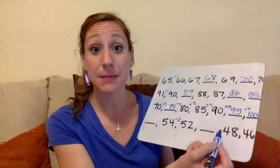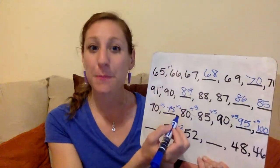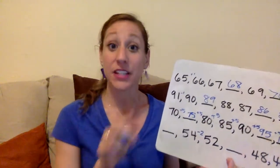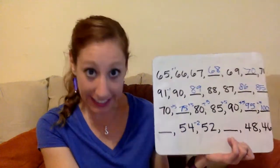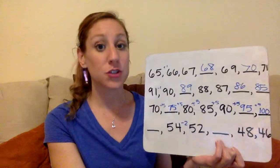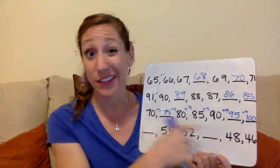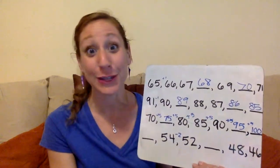Let's see if that's the same here, because sometimes patterns repeat, but in a different way. So I've seen some patterns where you add 1, and then you add 2, and then you add 3, and then you add 4 in between the numbers. So they can get a little bit tricky in that way. So you want to make sure you check all your answers. And if you start here and then find out that wasn't the pattern later, you can always come back and fix it, right? Mistakes make our brain grow. We learn as we go.